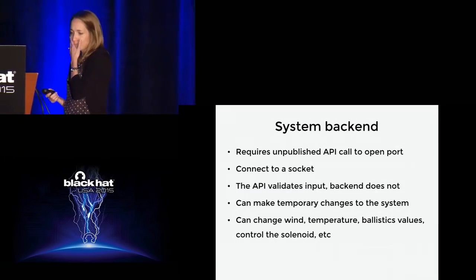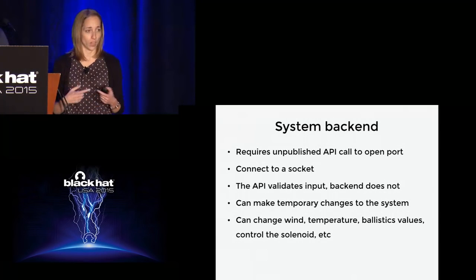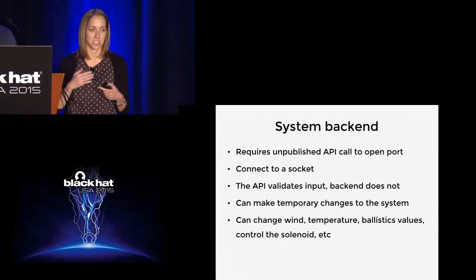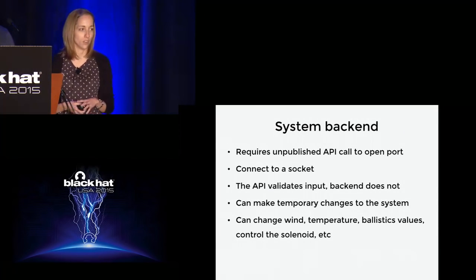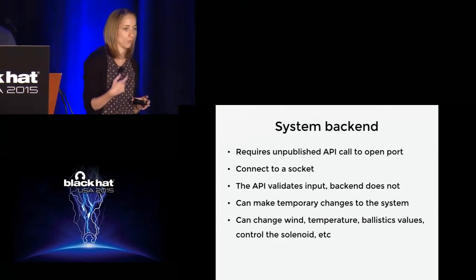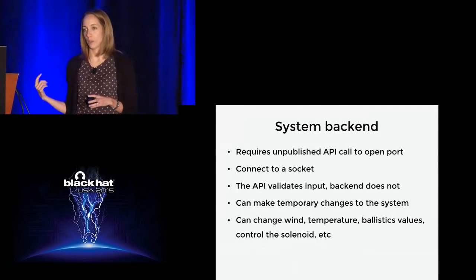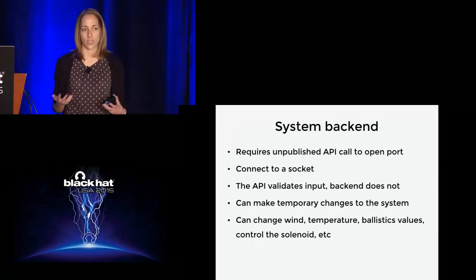So using the API call opens a port in the firewall. You just connect to a standard socket. While the mobile app will validate the input, so you get a drop-down list for temperature, for example, with just a set range that you can select within, the system backend that you connect to this way does not validate any input at all. So what we did with Wired was connect directly to the system backend and change the value for how much the bullet weighs. Instead of the default value of 175, we changed it to 500,000, and the system happily accepted this new value.